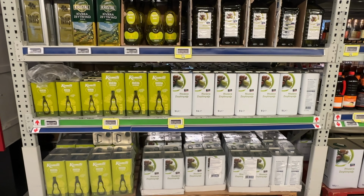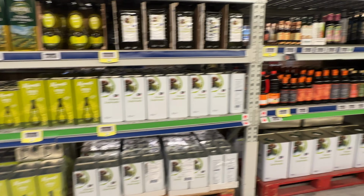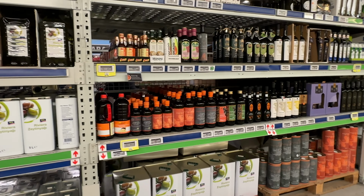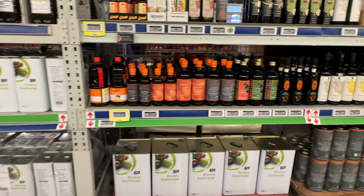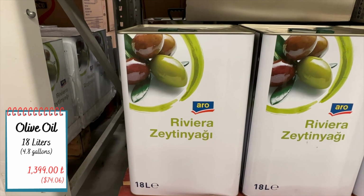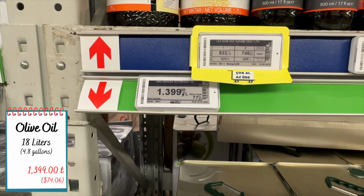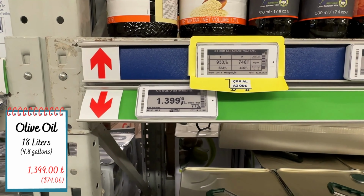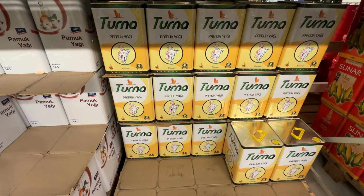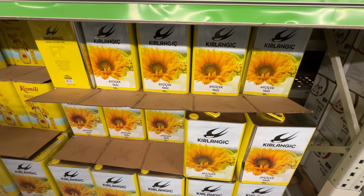I used to get a 2-liter bottle of organic extra virgin olive oil at Costco for around $13, and I even remember some of the bottles saying that the olive oil came from Turkey. But the cheapest one I could find that wasn't even extra virgin olive oil was 18 liters for 1,399 liras, or about $74. This is really expensive when you think about the fact that Turkey is a major producer of olive oil, and the median household income in Turkey is much less than that in the US.